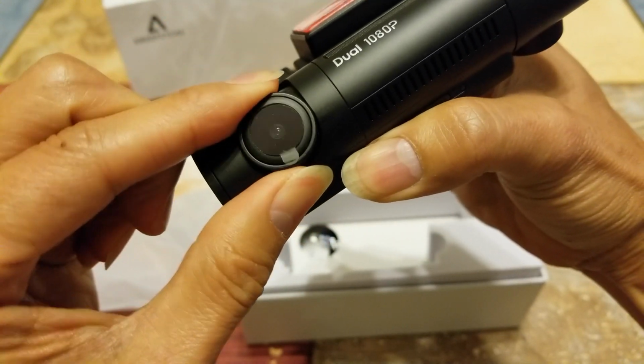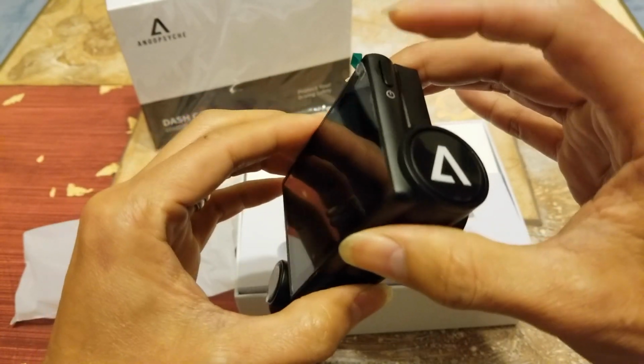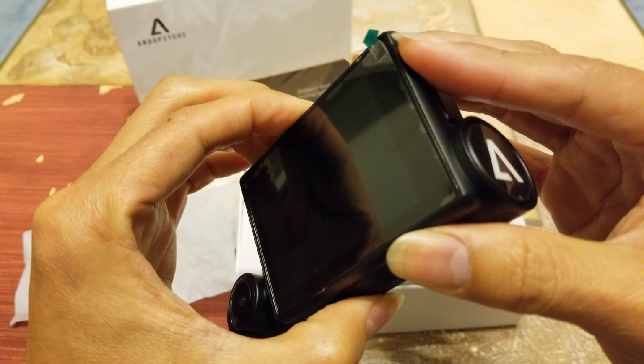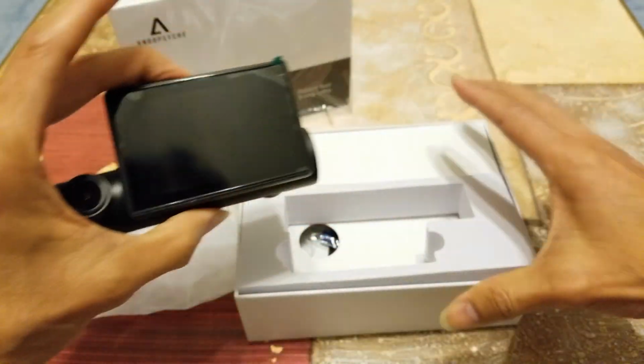Okay, different angle. So let's power this on real quick. I'm not sure there's juice in there, so I guess there's no juice. So let me check out what else is inside the package.